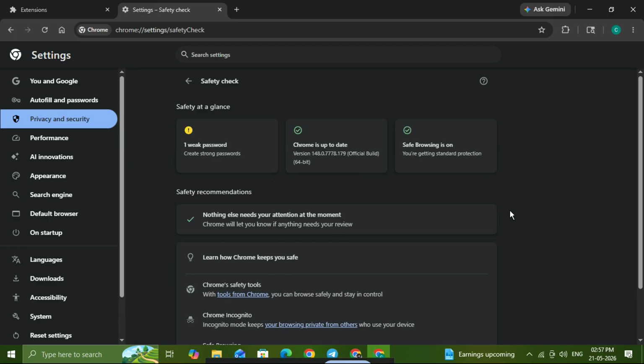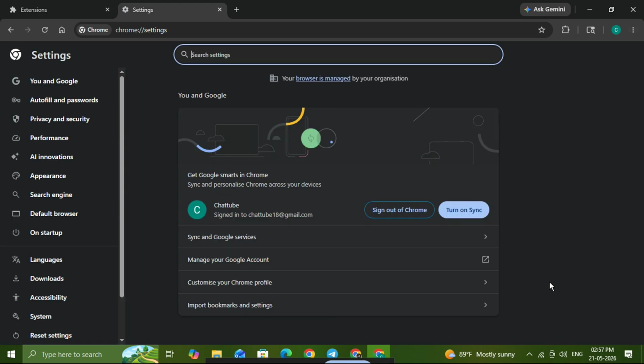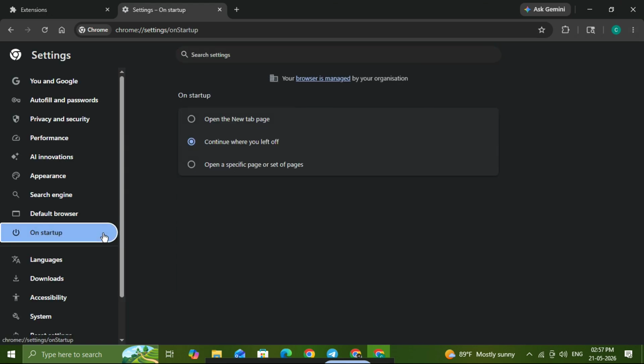Next, check your startup pages. Sometimes Chrome opens unwanted tabs because the browser is configured to launch a specific page or several pages when it starts. Open the three-dot menu again, go to Settings, and then click on Startup. Here, choose either Open the new tab page or Continue where you left off, depending on what you prefer. Then look for any suspicious websites listed in your startup settings and remove them. If a strange site keeps appearing every time you open Chrome, this setting could be the reason.